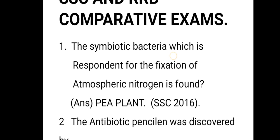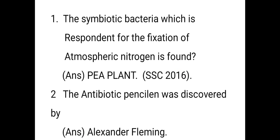Okay, so today we will discuss the important bits. The first bit: the symbiotic bacteria which is responsible for the fixation of atmospheric nitrogen is found in the pea plant. It is the most commonly seen small spherical seeds or seed pod of the pod fruit. Each pod contains several peas, which come in green or yellow colors.